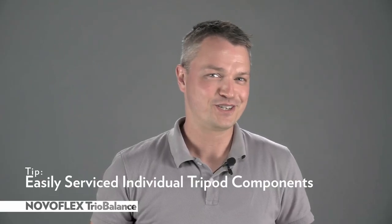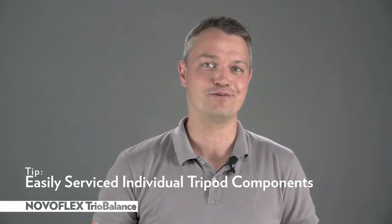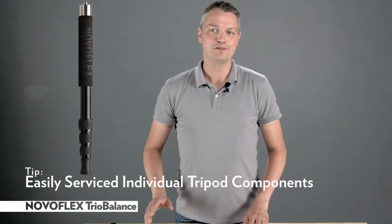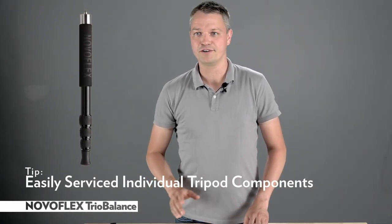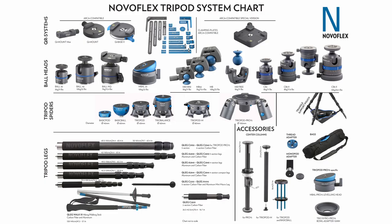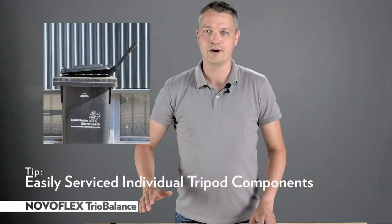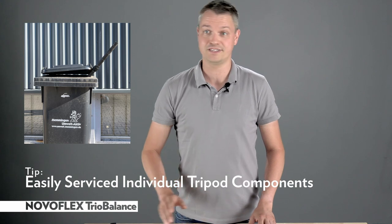Came back from your adventure with a broken leg? Oops! Well, hopefully it's just one of the three tripod legs. Simply replace it yourself by ordering a brand new one. Yes, you heard that right. All parts are available separately. No need to service the entire tripod. That is a huge advantage of our building blocks concept, as well as highly sustainable. Just throw away the damaged parts and keep what's intact.